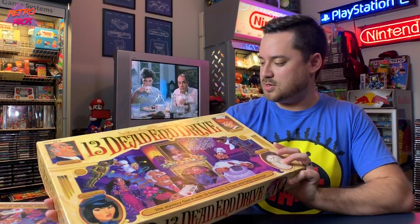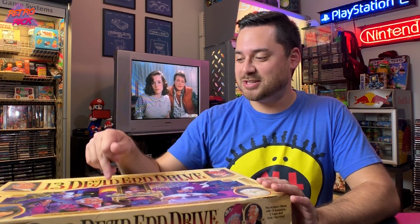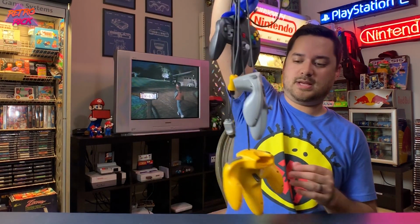And then I got 13 Dead End Drive. This was $2.92. I remember mostly just putting this game together, like getting the whole game put together but not really playing it. That's what we always did with this game. Kind of like Mousetrap. Okay, so I've never seen this. I grew up on it, but I had never seen it at a flea market. I buy it at a Goodwill, and then 2 days later, I find it again. And this one was even cheaper. It was $2.52.